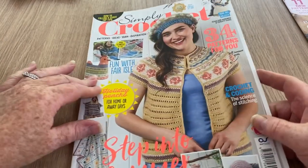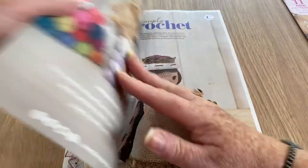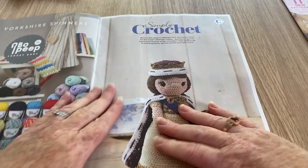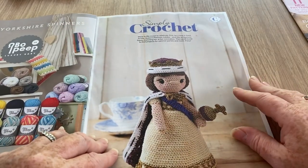Now, I'm keeping my eyes a little bit around me because there's a big wasp in here somewhere. And I think I angered it trying to get it out the window. So if I suddenly run away, you'll know why.